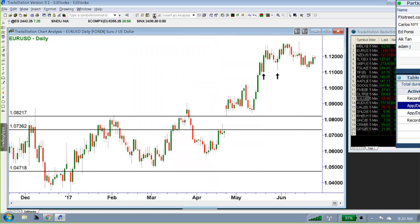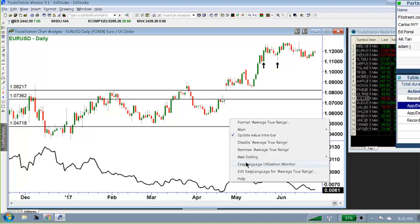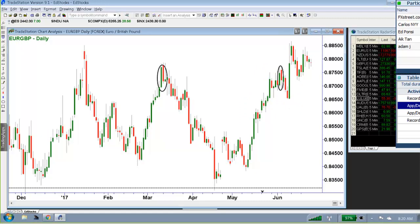Now it's moving 61 pips per day. So it's like watching paint dry. If you're going to trade short-term, I'd much rather trade something with a pound in it. Pound has a lot more activity.